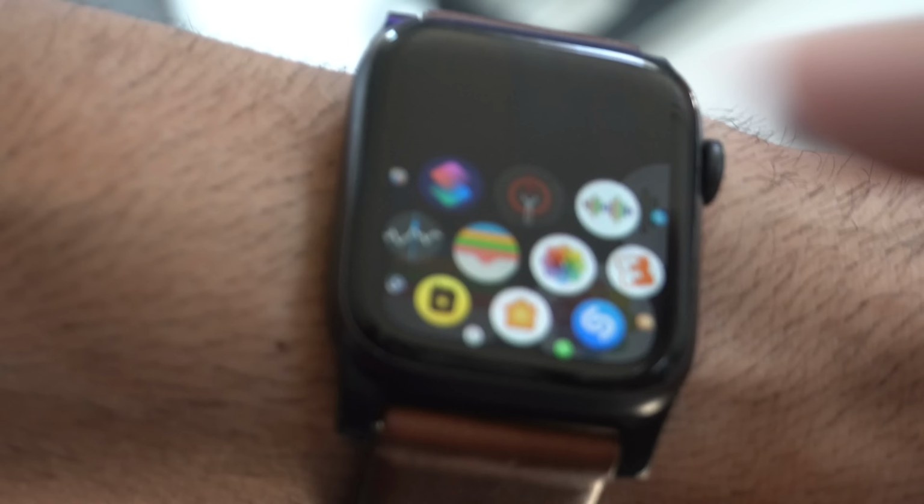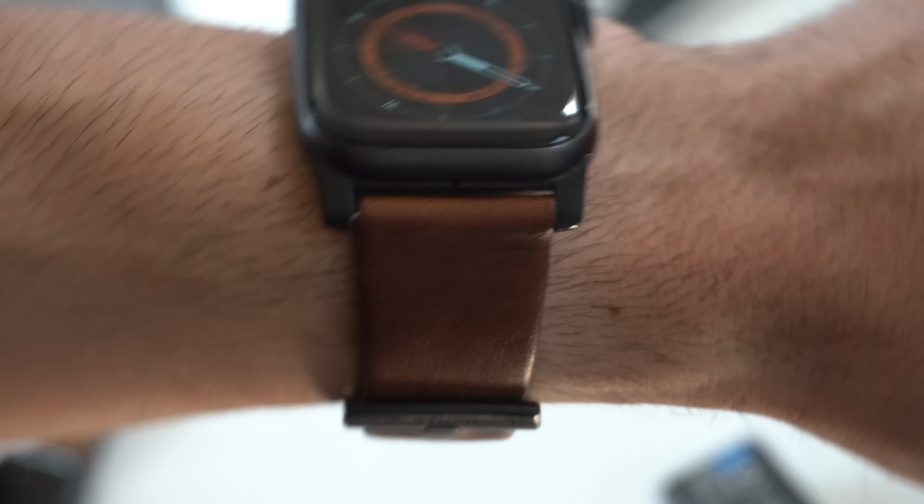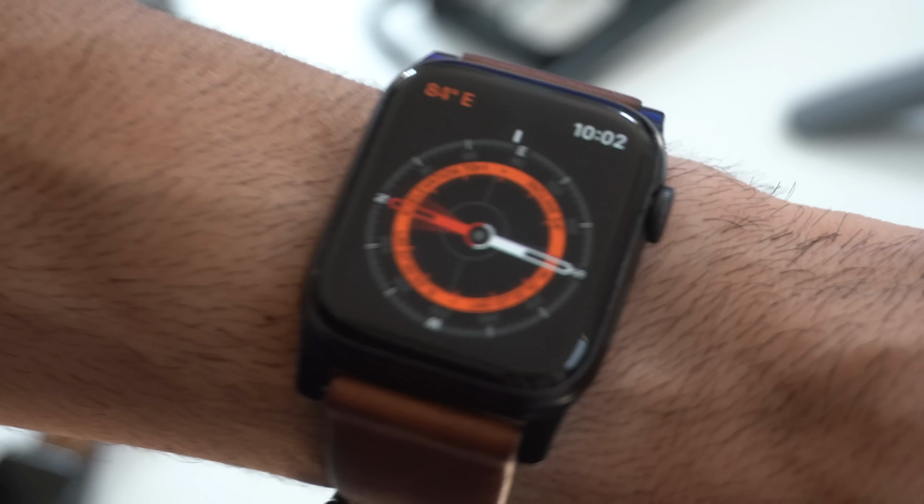Just like the compass, the Series 5 is the only Apple Watch that actually has a built-in compass, but to be honest, this is something I don't really use, and even if I have to use it, our phones already have a built-in compass by default nowadays.